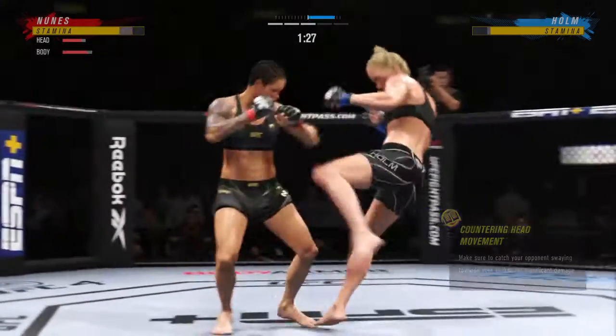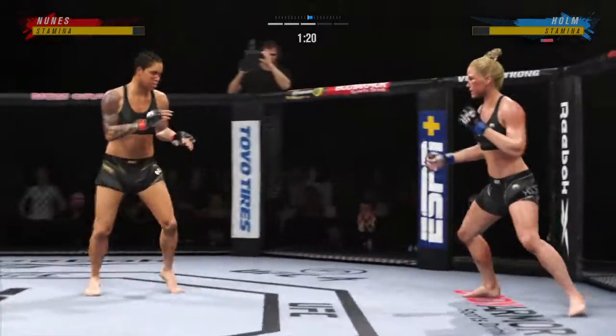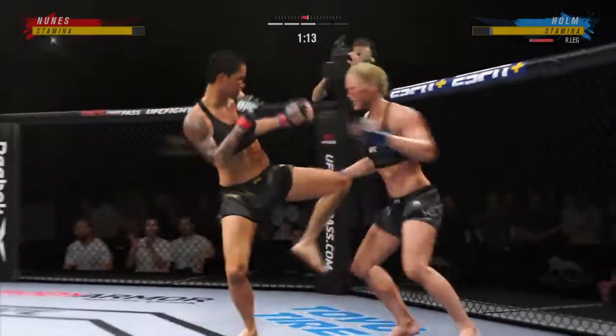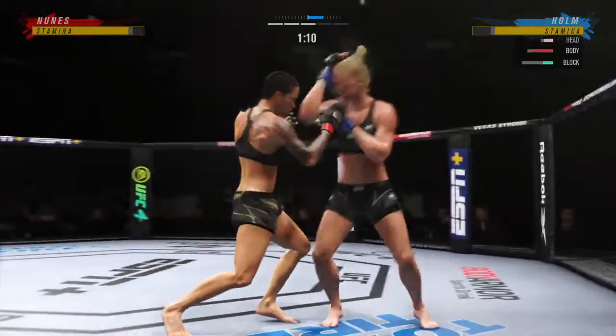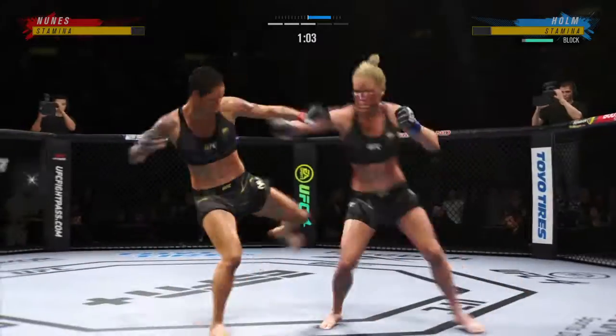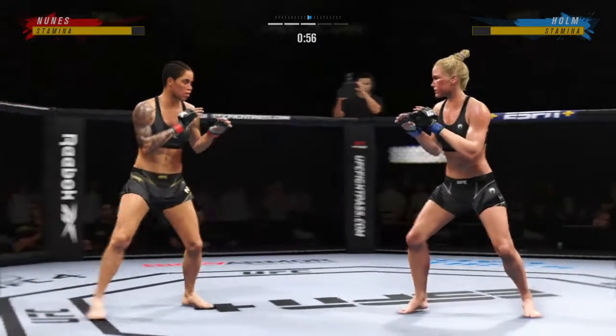Well, the full arsenal on display, man. 78 total strikes. She is such a diverse striker that that big strike landed, and it looks like she's going to finish this fight. Well, this is exactly the sense of urgency you'd want to see from her here. She's trying to keep the judges out of it. Really lighten her up now.